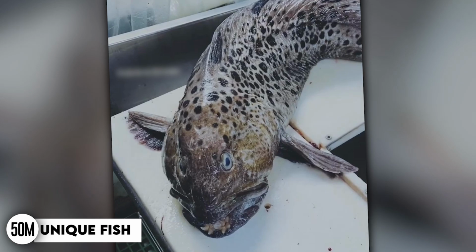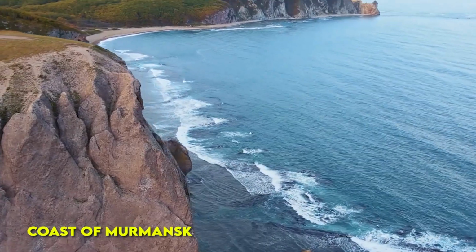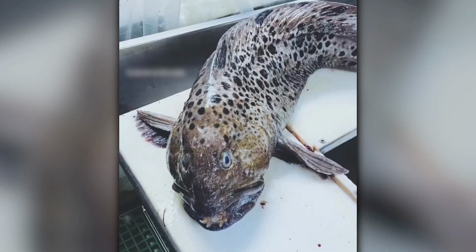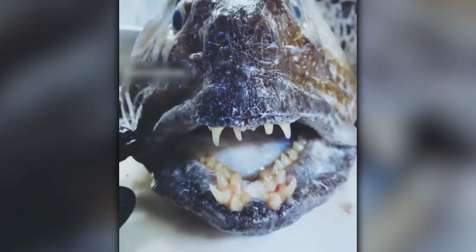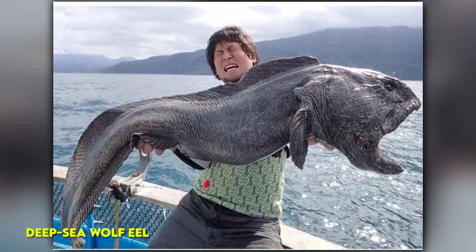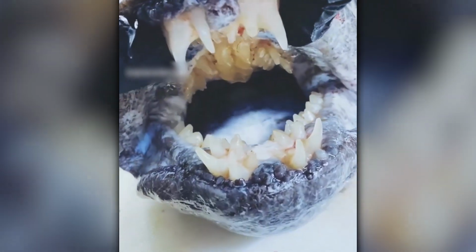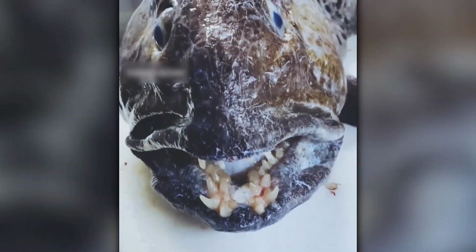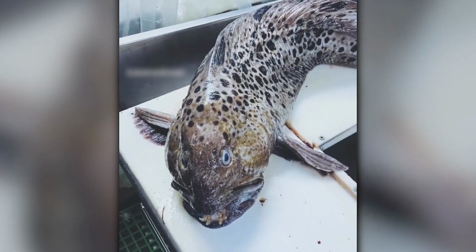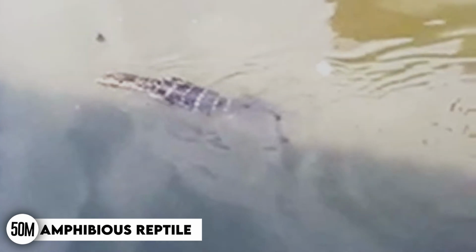Unique fish. A Russian fisherman made a strange catch while trawling off the coast of Murmansk in the northwest. The fish had leopard-like spots and a full set of sharp molars, making it look like a terrifying alien creature. Many suspect it was a rare deep-sea wolf eel, known for its powerful jaws that can easily crush hard-shelled prey. While the ocean is home to some of the most bizarre creatures, this fish's unusual appearance left many unsure of its true identity. Amphibious reptile.